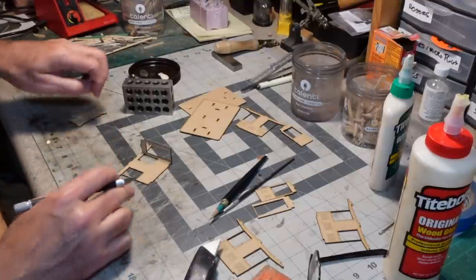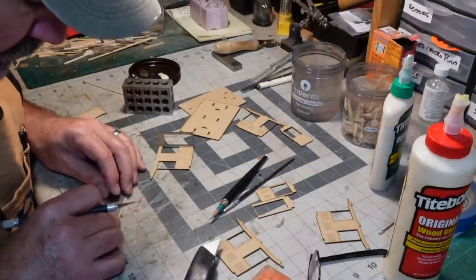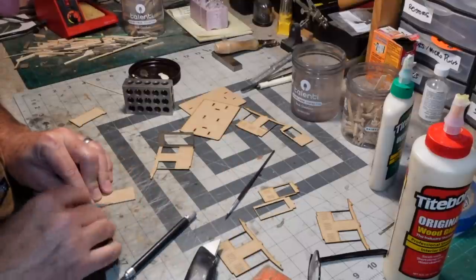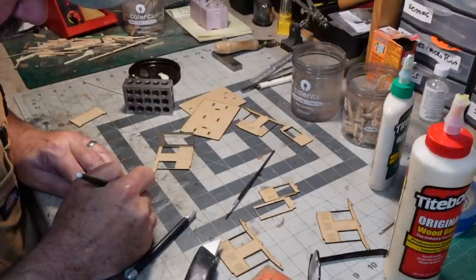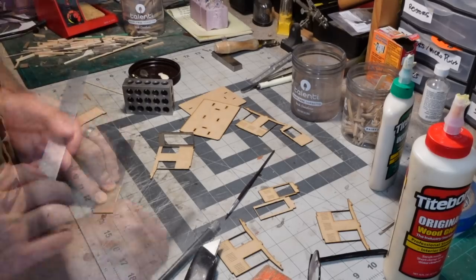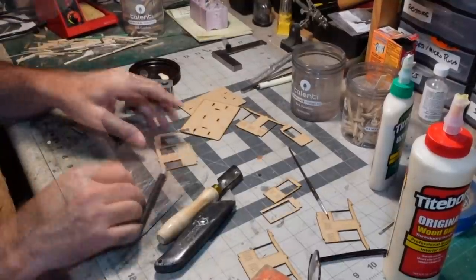I could go cut new pieces. And if I make more of these at any point in the future for any reason, I will amend the file and fix this. But for now, I'm just going to trim these pieces down to size, sand and file them up so they're nice and pretty, and put it together as if nothing happened. And you know what? People look at it, they'll never know. We'll know. Nobody else will. Shh, don't tell anybody.